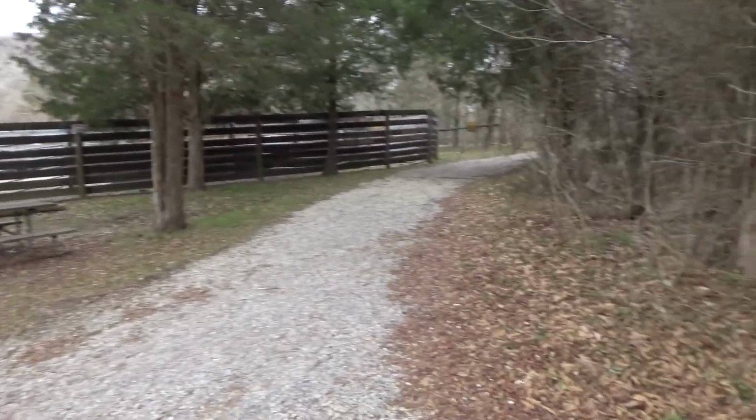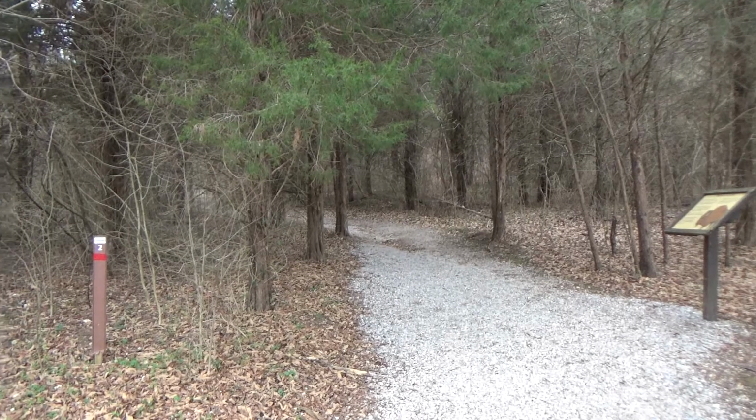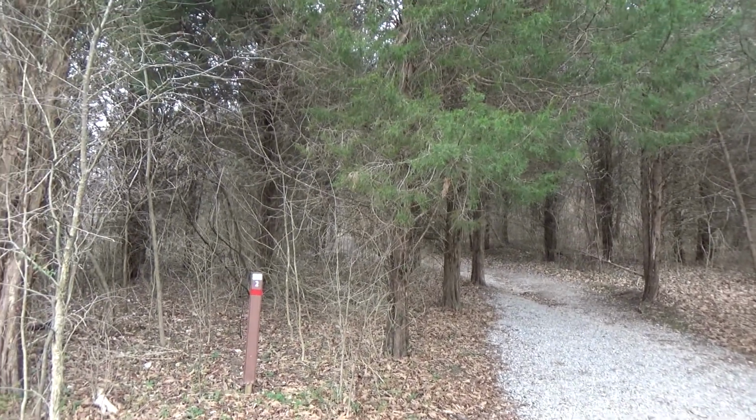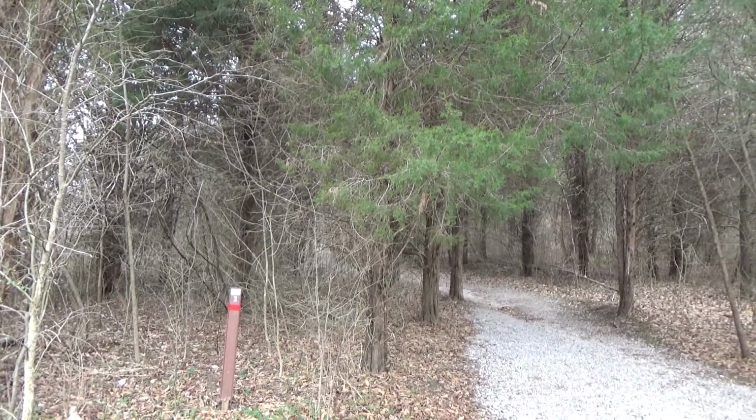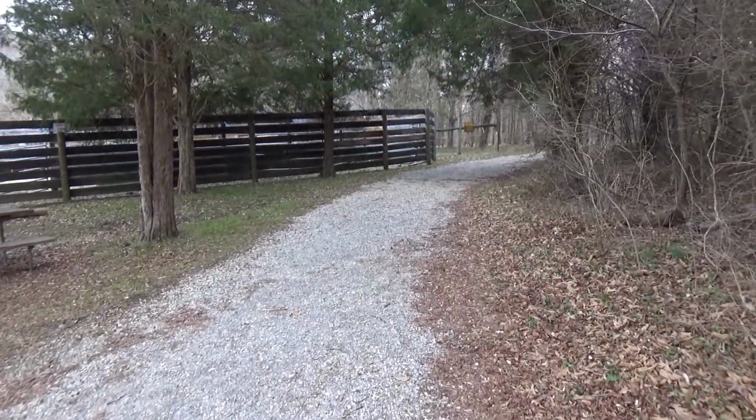Now we're back at the junction, and if we go this way, it'll lead us back to the parking lot where we made that left-hand turn to go up the hill. But we're going to go this direction.